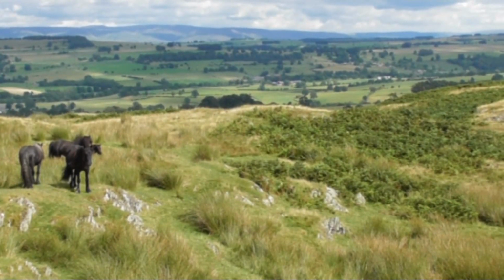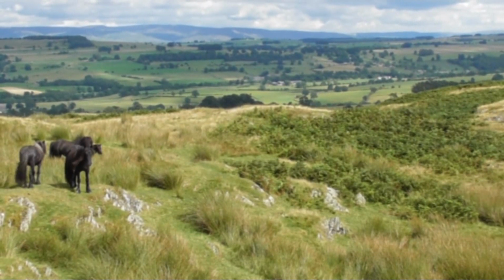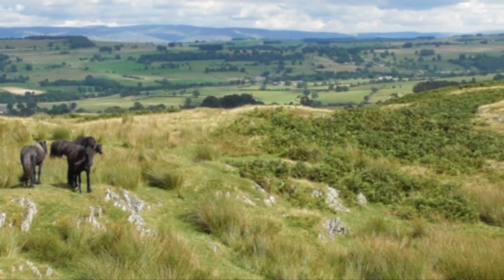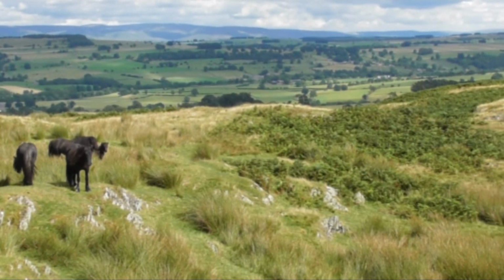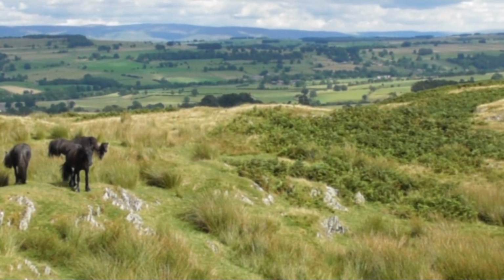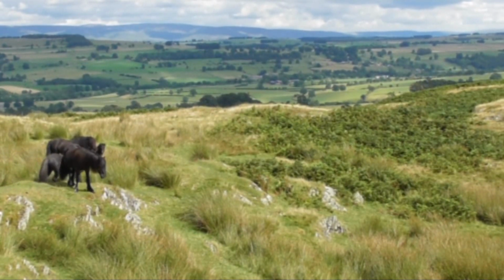Somewhere in front of us, down below, we've got Burnbanks. We've a stream to cross. If we can cross it, we'll be back pretty quick. If we can't, we've got a detour. It's not on the map that you can go across it. No footbridge sign, but let's go and have a look.